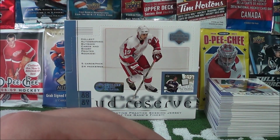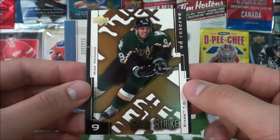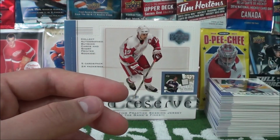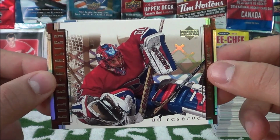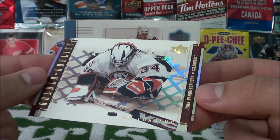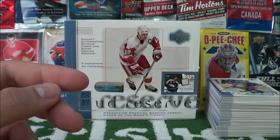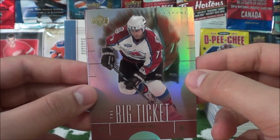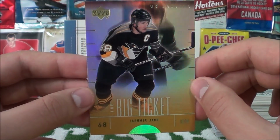But anyways, let's move on to the other inserts, the shiny cards. Yeah, we got 2 gold strike inserts. This one here is Mike Modano, and then we got Olaf Kolzig. We got some golden goalies, Jose Theodore and Byron Dafoe. Some really cool looking cards there. And then 2 big ticket inserts. The big ticket, one is of Ray Bourque, and the other is of the legendary Jaromir Jagr.